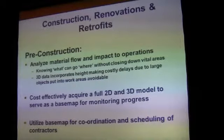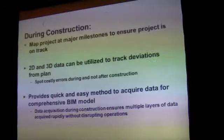So just a little bit about construction. With pre-construction, you can use these systems to analyze material flow and impact operations. It's cost effective. You can do 2D models, 3D models, as I mentioned before. You can use the base maps, coordination and scheduling contractors as well.